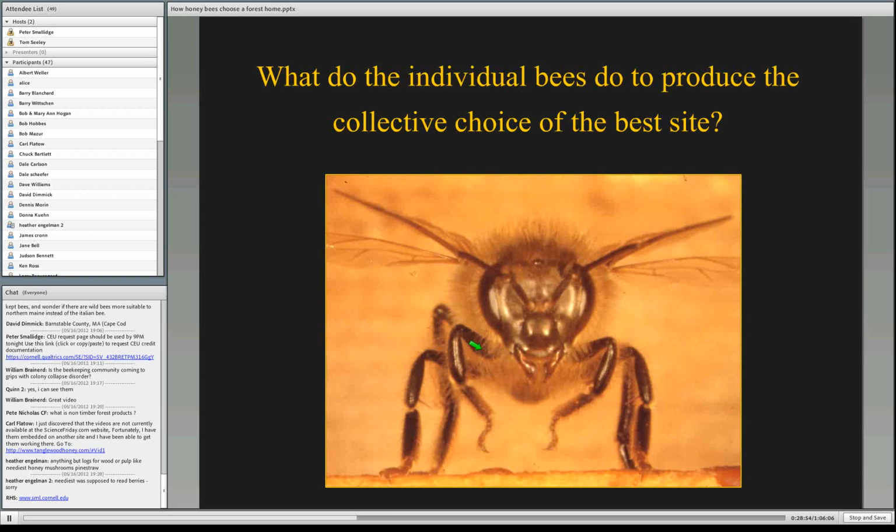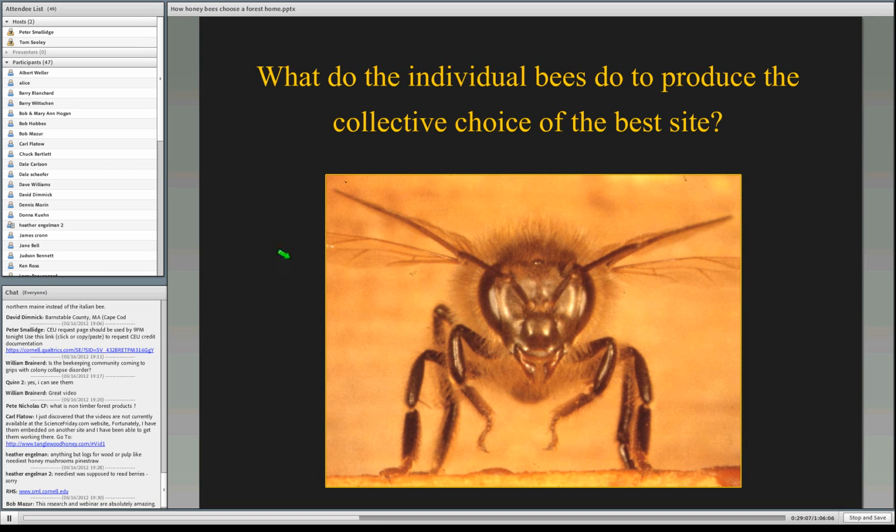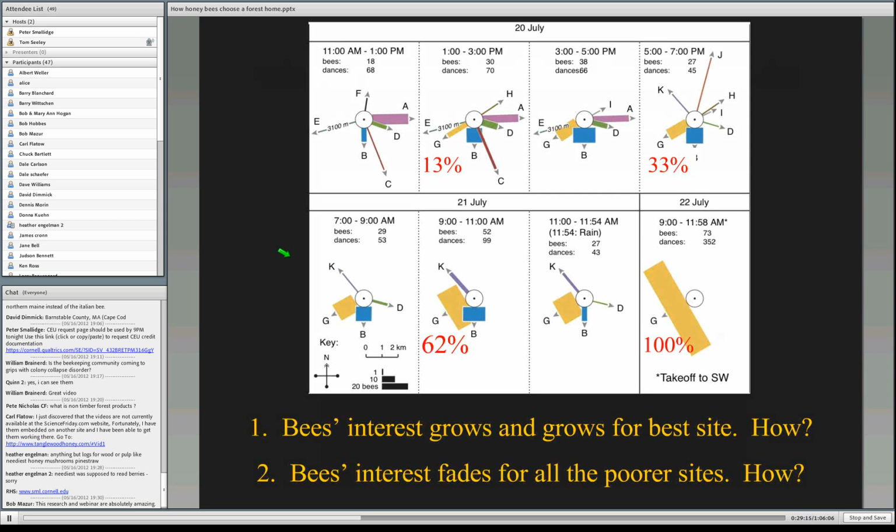Well, we've seen a little bit about how they do it. There's dancing involved. We know they make good choices, but we haven't really looked at how the actual individual bees behave to produce this collective choice of the site. One way I like to explain it is to point out that we really have to answer 2 questions. One question is how the interest of the scout bees grew and grew for the best site. For example, the best site was this one to the southwest, but it started out being a very minor player in the discussion, only attracting 13% of the dancing bees.